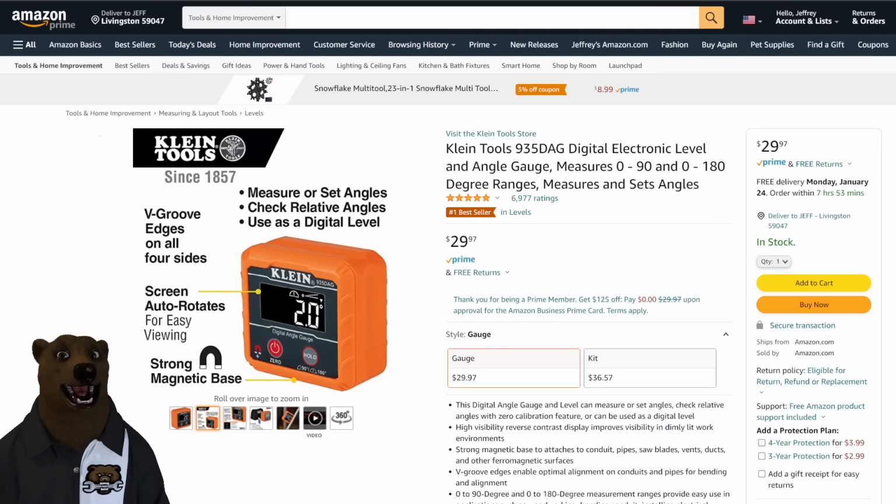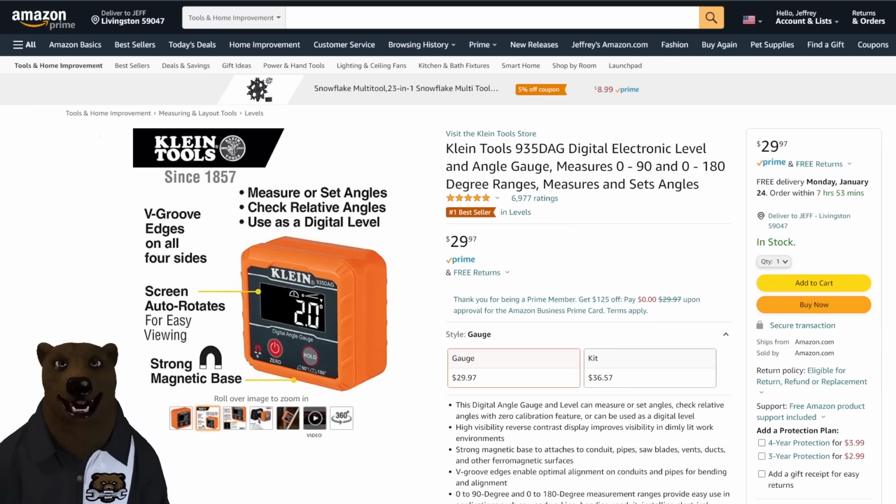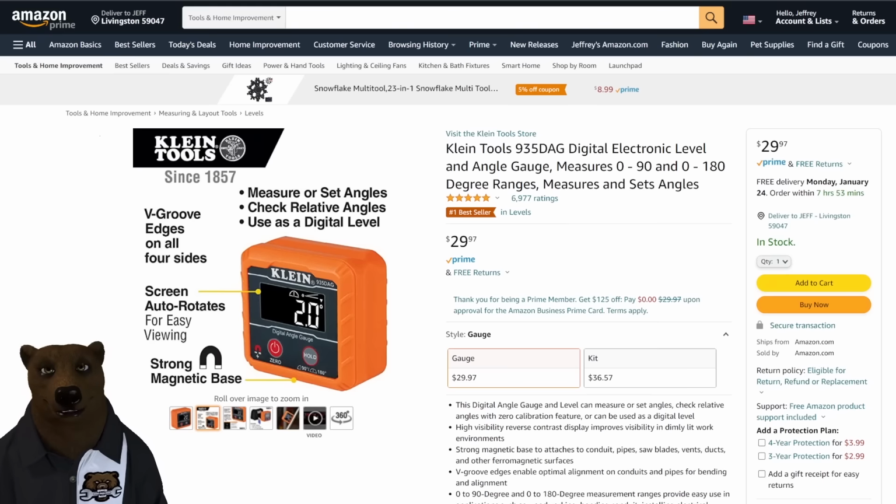All right, moving along, Klein digital measuring gauge. Now, when this went on sale for $25, this was a huge hit. I use these things on all my cutting kind of stuff. Like I use it on my miter saw, I use it on my bandsaw, I use it on my table saw. I do not use it for high-end precision work, like say on a metal lathe or something like that.